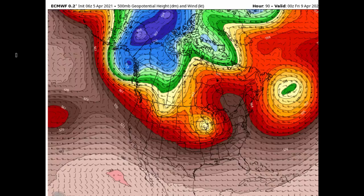As we go out further, this is by Thursday. The same low is now into the upper Midwest. We're going to see the Corn Belt in this area here get some much needed rain. Northern and northwest Iowa, eastern South Dakota, northeastern areas of Nebraska, southern Minnesota, they really need the rain, and they're going to get some out of this.